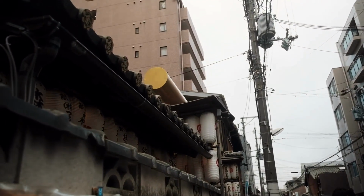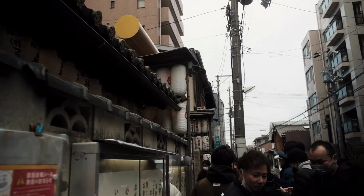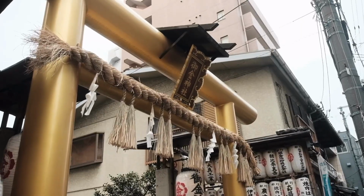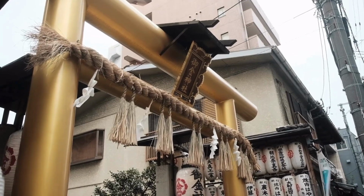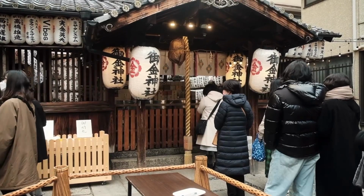Next, we headed over to a famous shrine, which brings good fortune. I am not kidding when I say this, but it was probably the busiest and smallest shrine I have ever seen. They even needed a security guard to tell us when we can enter. I bought some charms there to take back.